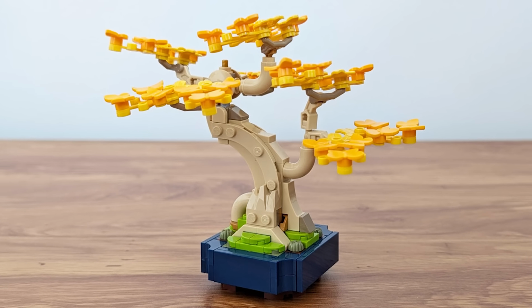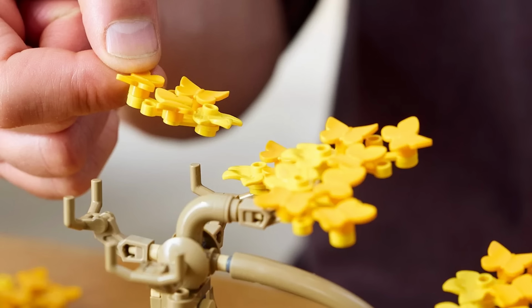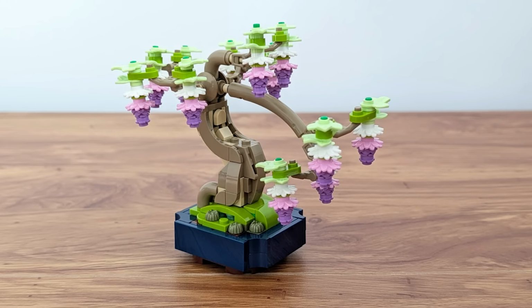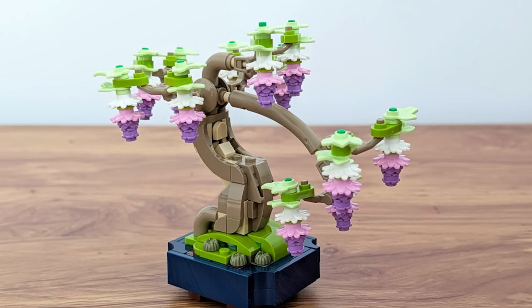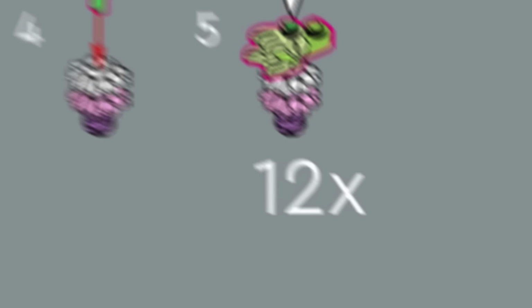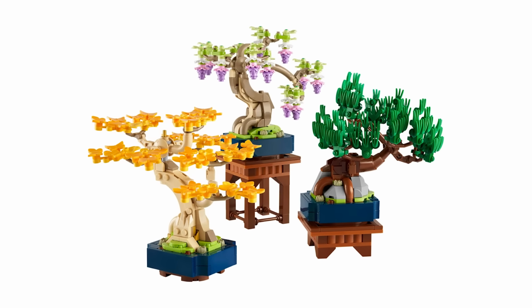The ginkgo biloba tree looks spectacular with its fall foliage, made using 36 yellowish-orange butterflies attached to 12 yellow limb elements, which is a new color for that piece. Next to that, the wisteria tree is easily the most colorful of the bunch with its vibrant lavender flowers. These flowers are surprisingly detailed little builds that each use 8 different tiny parts. However, you do need to build them 12 times, which could be enjoyable or just incredibly tedious depending on what you think is fun.